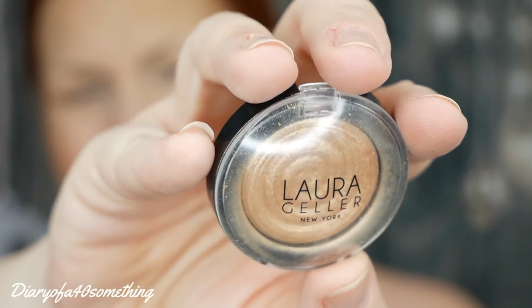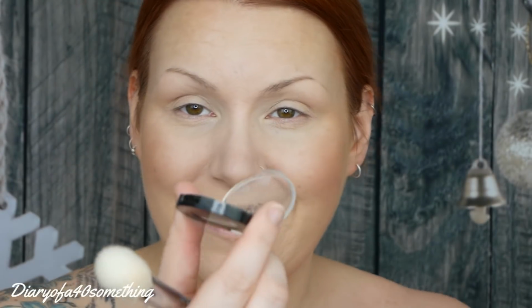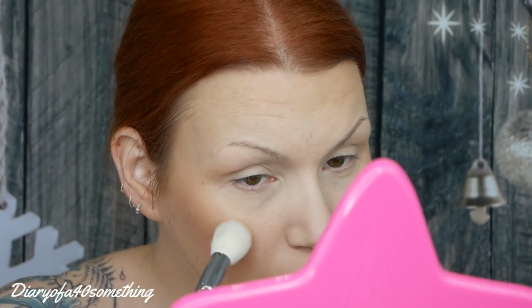So using a highlighter now, this is the Laura Geller Big Gelato in Gilded Honey. We had this in Look Fantastic and I absolutely love it. So using a Zoeva Luxe highlighting brush in a 105, just going to swirl that onto the tops of my cheeks. Such a pretty colour. I'll probably add a little bit more of this at the end.